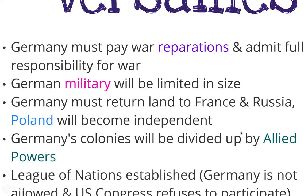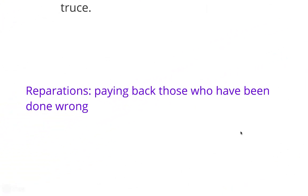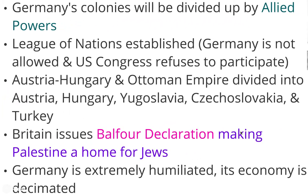Germany's colonies will be divided up by the Allied powers, which means they're going to take the colonies in Africa and Asia that belong to the Germans and give them to the United States, to Britain, to France, okay? Also, the word reparations means paying back those who have been done wrong. So, for instance, the British or French may get payment from the Germans because they said the Germans started the war.